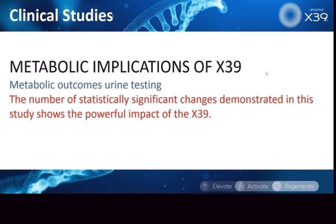All right, let's see. We got another question. This is a great question. If you start using X39 before you're 50, by the 70 and beyond and keep using it, will you have more stem cells than the average 70-year-old? We haven't done that study, but based on the research we've done and based on the research with copper peptide, I believe the answer would be yes.